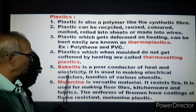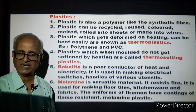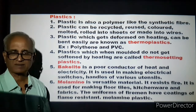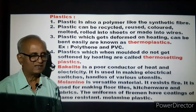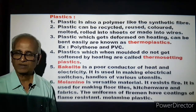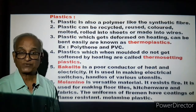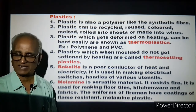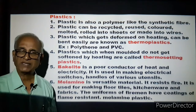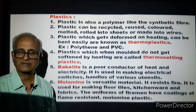For example, bakelite. Bakelite is a plastic. It's a very poor conductor of heat. It's hard. Even if you heat it, it doesn't become soft. It doesn't get bent. It remains as it is. Later it may catch fire. It's a different thing. Catch fire and get completely melted. But at ordinary temperatures, nothing happens.